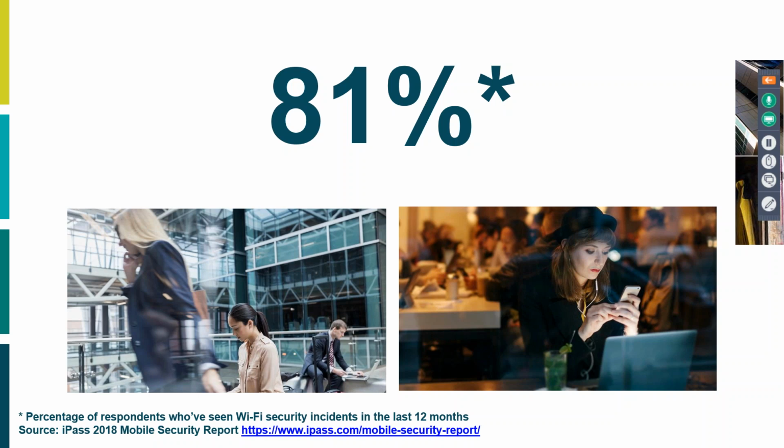81%, excuse me, of IT respondents have seen Wi-Fi security breaches in the last 12 months. That's a pretty shocking number. So do you know where your workforce is connecting, how they're connecting, whether they're using connected security protocols such as VPNs?